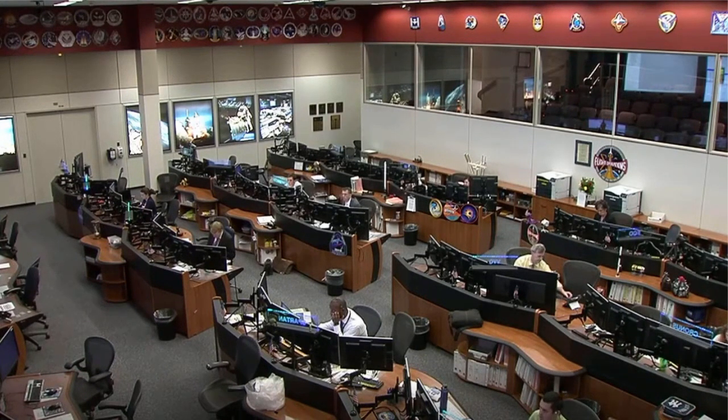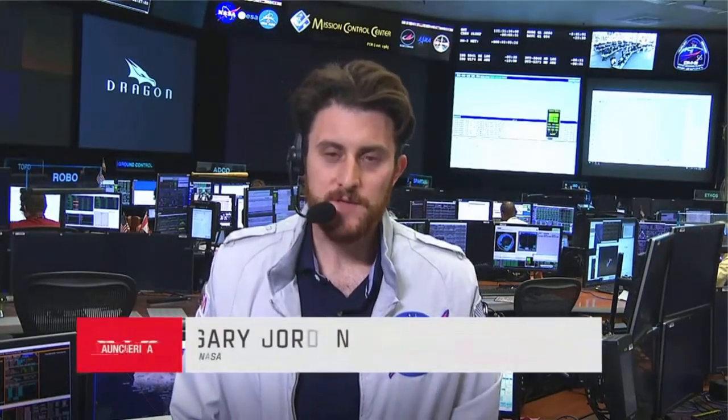This is Mission Control Houston. You're getting a live look at the inside of the International Space Station Flight Control Room. You were just hearing from Hawthorne that the teams there are about to enter into a handover. We're going to do the same here in Houston from the International Space Station Flight Control Room. That is one of 3 operational rooms that we're going to be using throughout the flight of the Dragon.